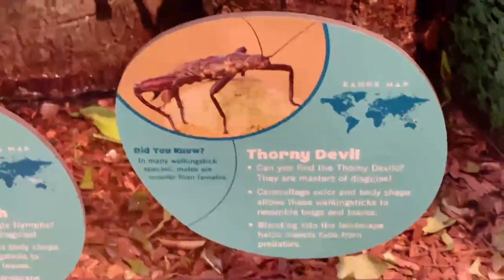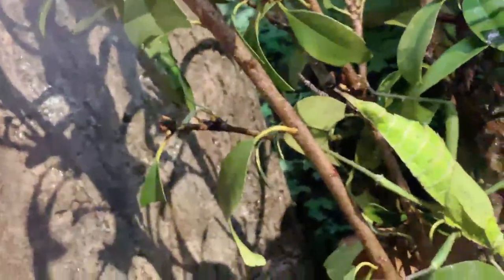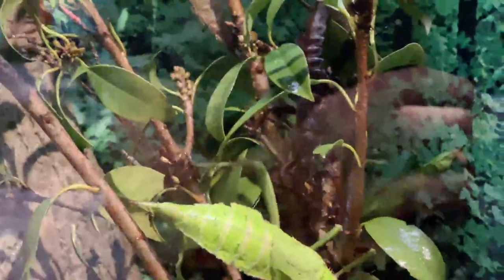What? Thorny devil, where's that fool at? Wow, I just see even bigger green ones. I'm not seeing one of the brown ones anyway. Oh, there he is. Oh, there's a couple of them. I see them now. Yeah, they're a little bit smaller. See them?